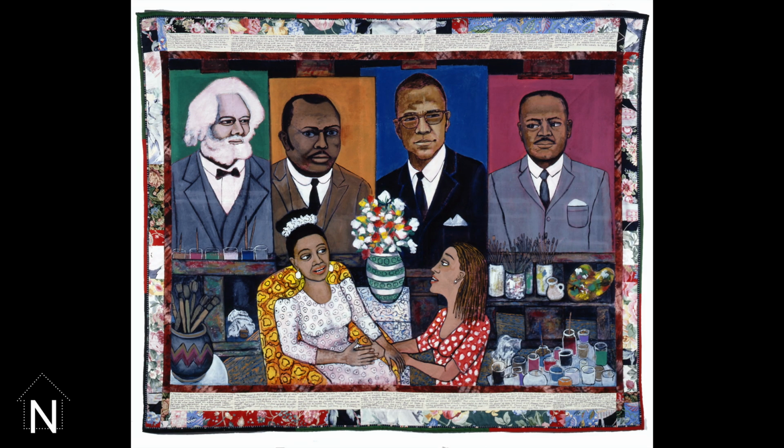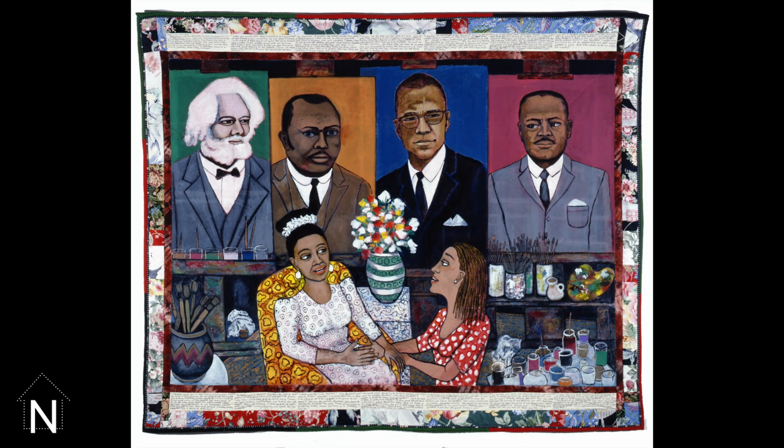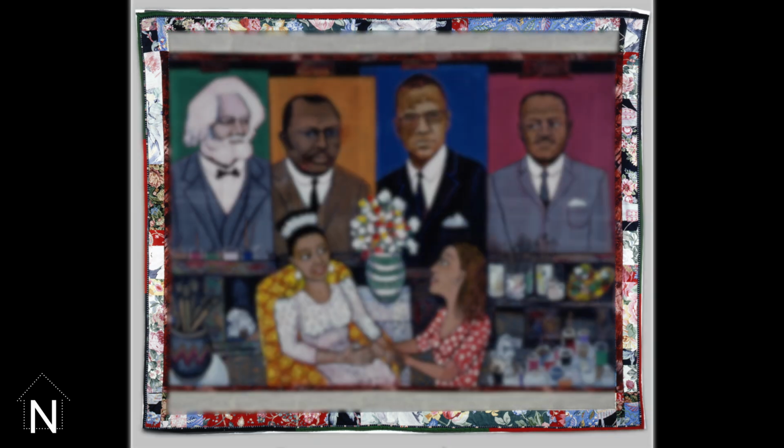They sit in Willia's art studio in front of 4 large portraits of historic black male icons. From left to right, Frederick Douglass, Marcus Garvey, Malcolm X, and Dr. Martin Luther King Jr., and the scene is surrounded by a decorative border made up of thin strips of floral fabric.